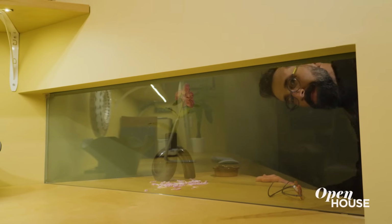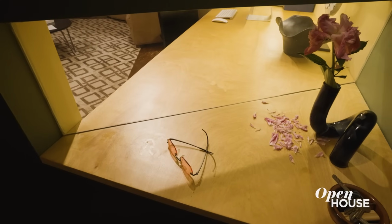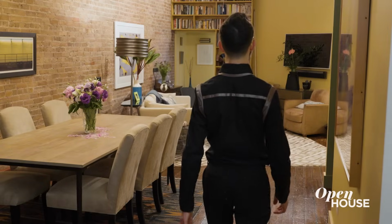Another purpose of the entry is to tease what comes next, and this entry shelf does just that. It's a great place to put your keys and sunglasses, but it extends all the way through the glass into a desk.